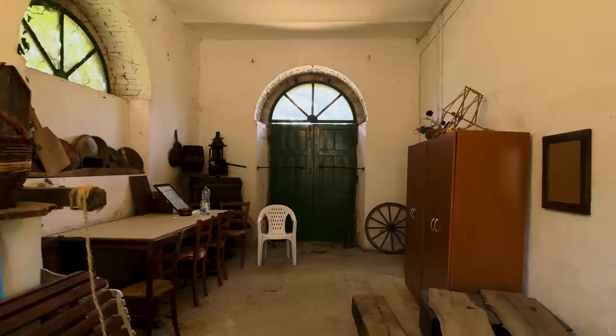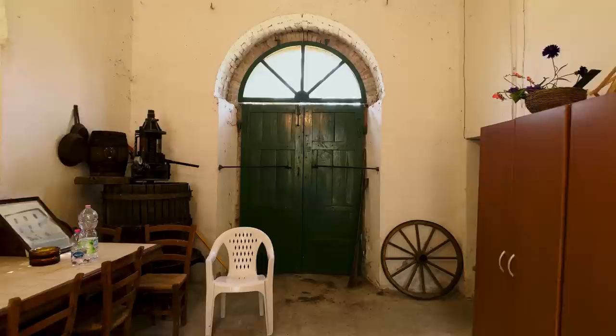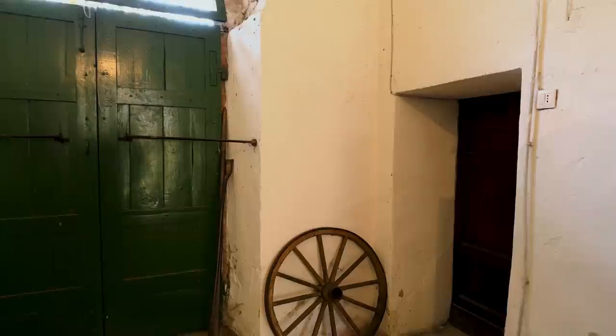I just think it's just fantastic. Lovely old wheel in the corner. There's just all kinds of bits and pieces of history which are around. Yes, this building will need new electrics. Yes, it will need a new central heating system. And do you know what? I actually don't care. I think it would be just perfect.